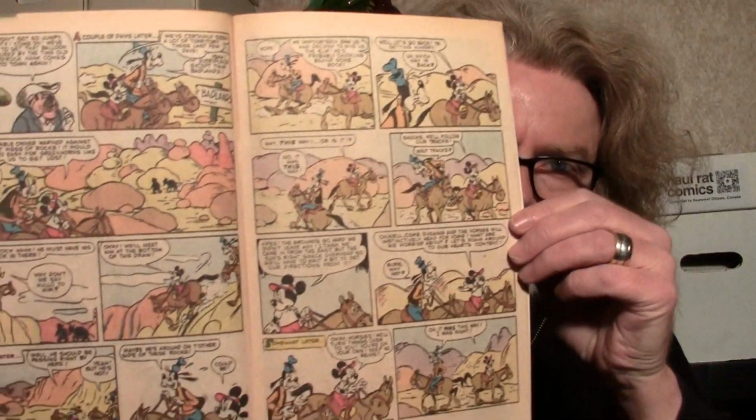Walt Disney's Mickey and Donald, number 14, October 1989. Copyright 89, 85, 59, 55, 46, and 45. This particular issue has 3 stories in it. First one published in 1959, second one in 55, and third one in 46. So that's the first story.